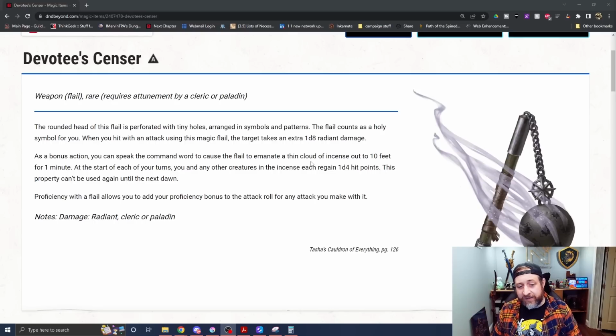When you hit with this flail, it does an extra d8 radiant damage. So again, flails do a standard d8. This does an extra d8 radiant damage, so now you're at 2d8 damage per swing. And if that wasn't enough, it also has the benefit of producing a pretty potent heal as a bonus action. So it causes, as you can see, the mists coming out of the Censer head to extend into a cloud 10 feet around you in a 10-foot radius for a minute.